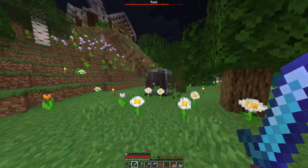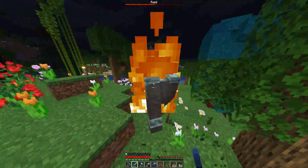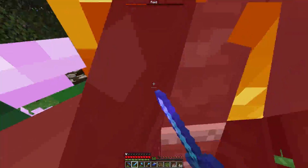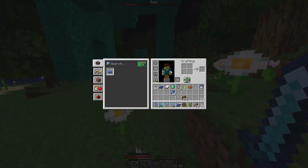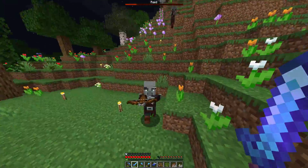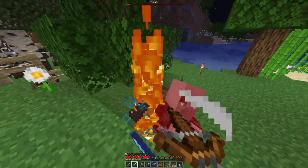No! Hey, go away. Stop destroying my stuff. Stop it. I can't believe I just killed him. What's going on? Why are they not fighting me back? Is this bugged? Is it because my villager's underground?